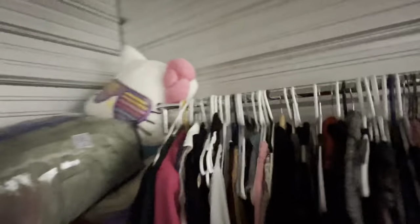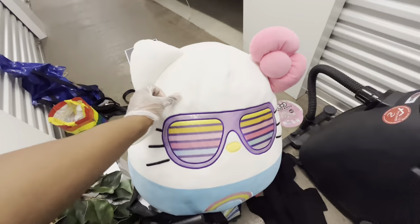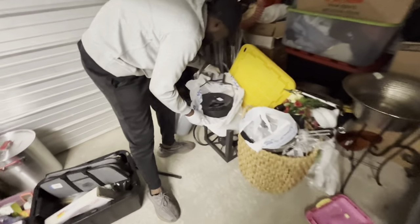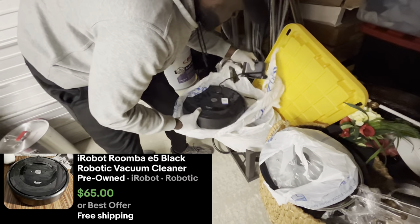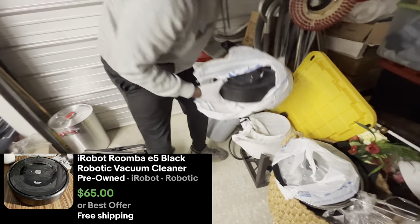Oh, look at this. Squish. This is a Squishmallow. Yes. Oh, it's a Hello Kitty one. Oh, that's with the tag. Oh, y'all. Yeah. Oh, that's the robot. An iRobot? Yeah, that's the vacuum. The vacuum, yeah. Okay.